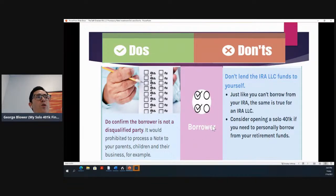So in terms of the borrower and the consideration, the do's and don'ts, you want to confirm that the borrower is not a disqualified party. We alluded to this when we first started talking about that. For example, it would be prohibited to process a note to your parents, your children, so up and down the family tree, or an entity owned by those individuals: you, your spouse, parents, children, etc., or an entity owned by any of those individuals. So those are prohibited persons. You can't lend money from the LLC that's owned by your IRA to a disqualified party.